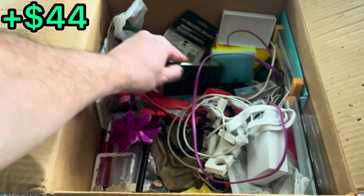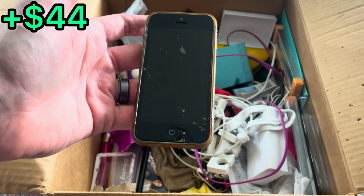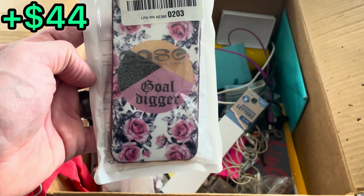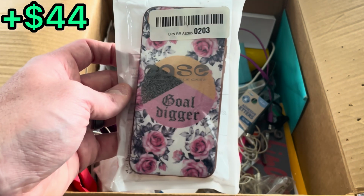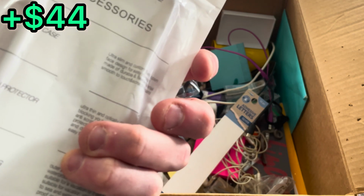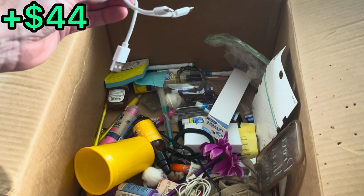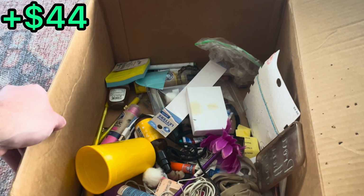Oh, we got a phone. I believe that's the third iPhone we found in this unit. Most of them are kind of on the older side though. I don't even exactly know what that means. Maybe you're looking for someone who has a lot of goals, I guess. Not exactly sure. Alrighty, I think that's pretty much it for this box right here. Let's move on to the next box.